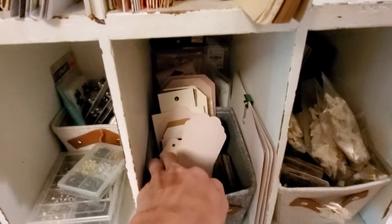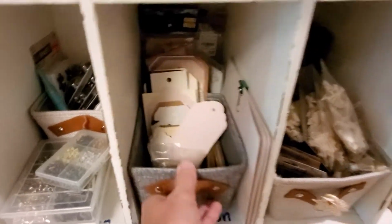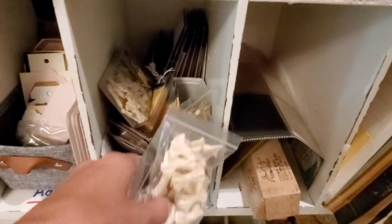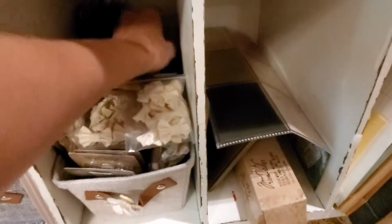These are all tags. If I have extra scrap paper, I'll just make tags and throw them in here. These are embellishments. I've got some bows, some Tim Holtz, those mirrored watches and things, and a bunch of other bags and Tim Holtz metal. Let me grab some of these things and the metal tabs. Here's the book plates, those metal embellishments.